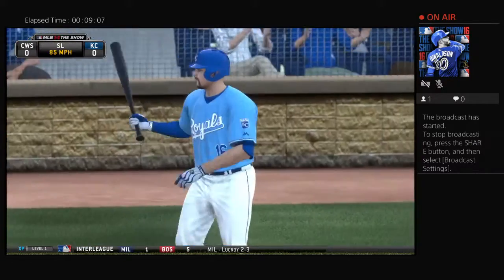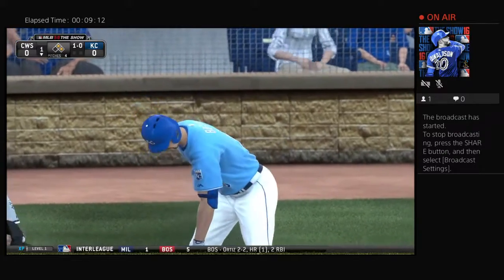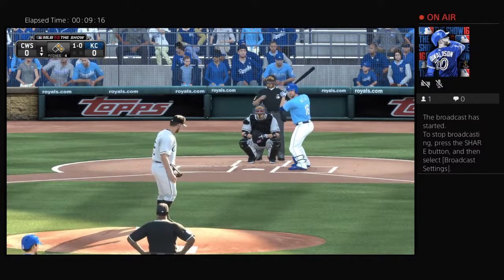Just off the outside, and it's 1-0. That's what you have to do against a big sweeping slider like that. It starts in the zone, and it's probably going to finish out of the zone, so that's a good job just to lay off.